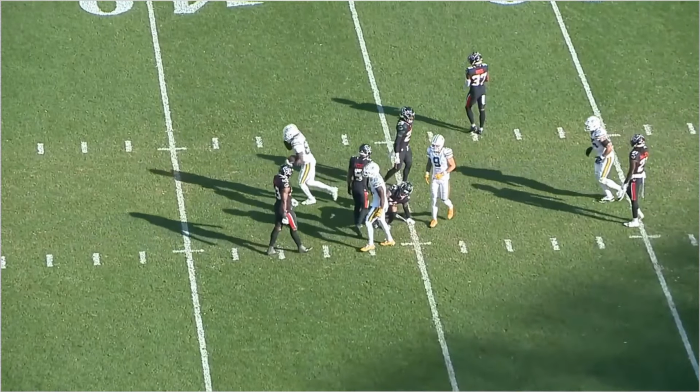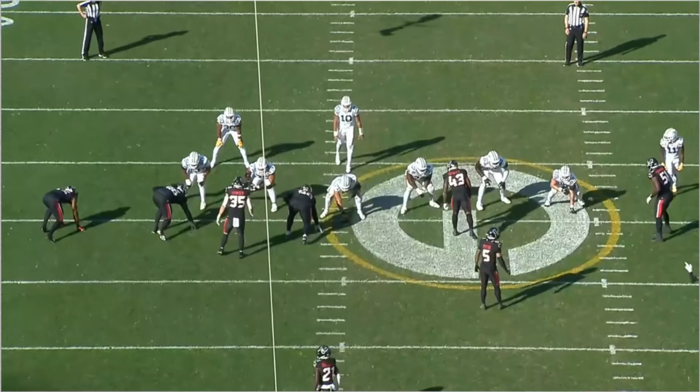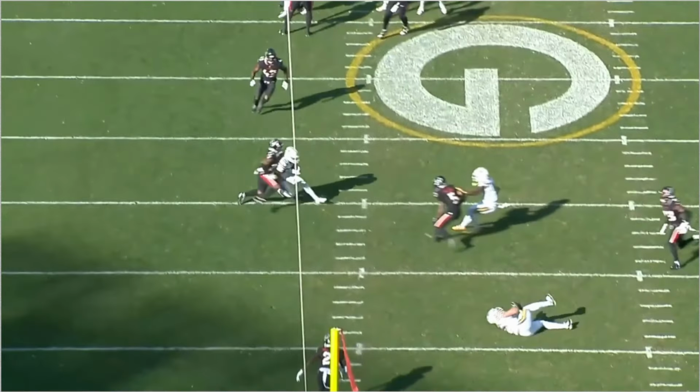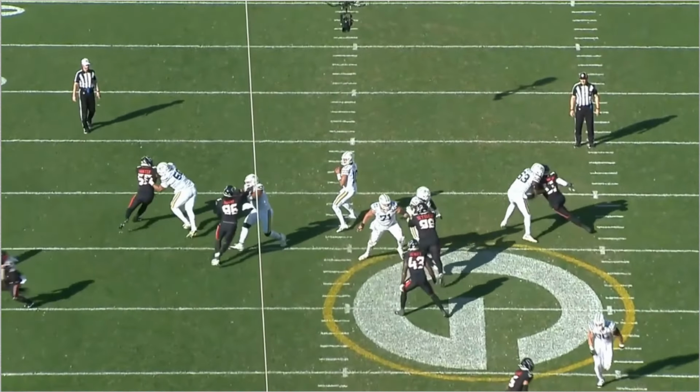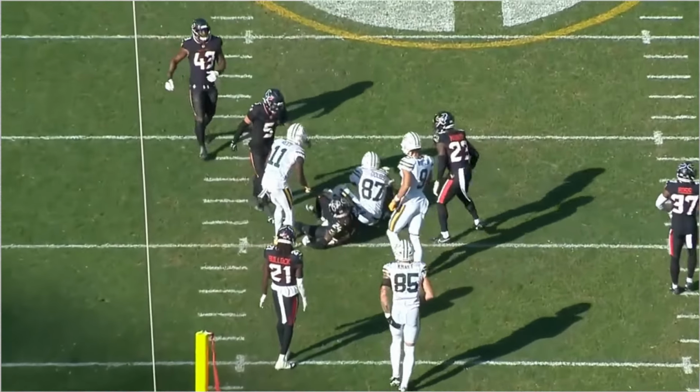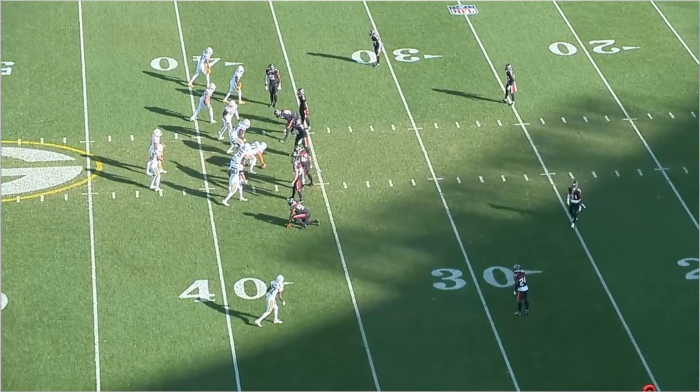Clock is running, so the ball needs to get set. Again, good protection, right? Good enough. Gives him the time for this short pass, and he's able to get the ball down. Just continue to the next play.